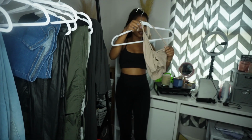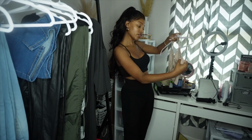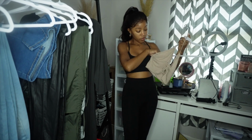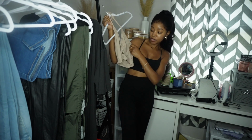Here is another fun and flirty little top. This is more so like a light brown color. Just a real cute shirt to wear when it's nice and hot outside.